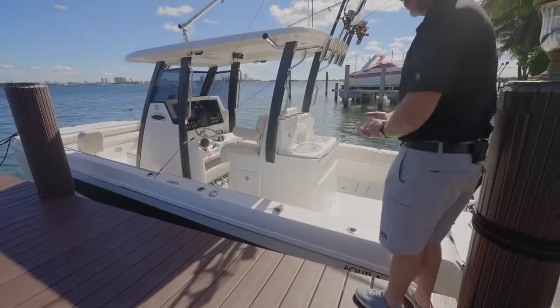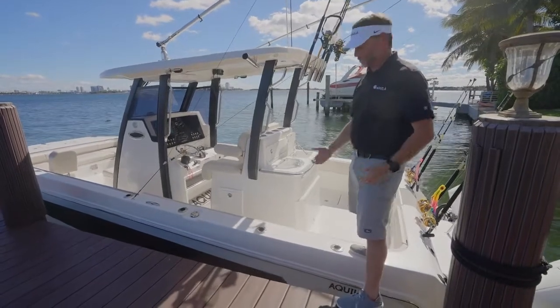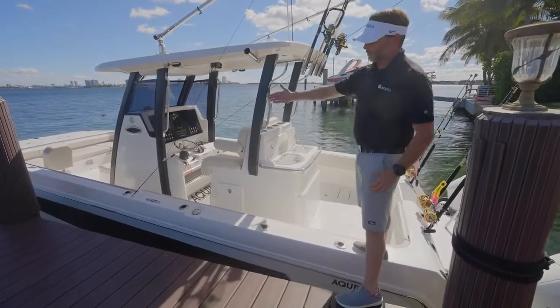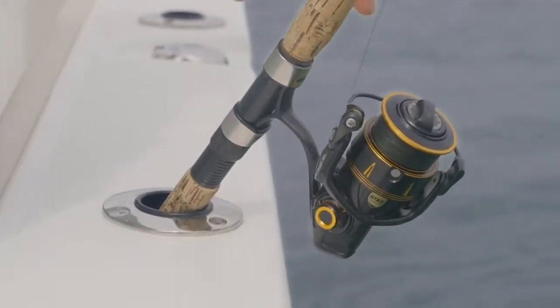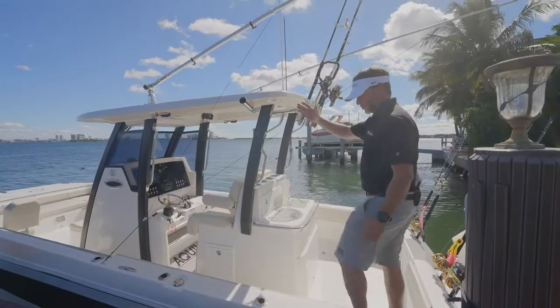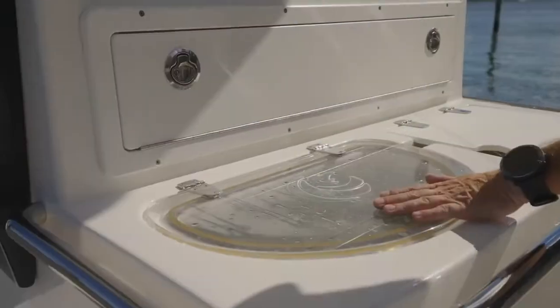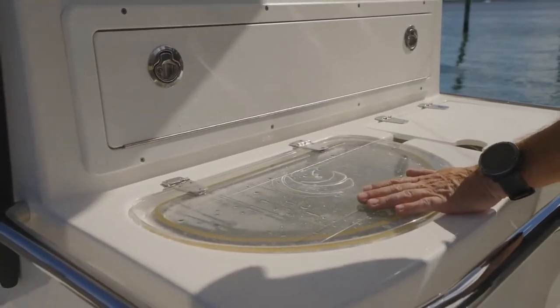Okay, stepping aboard here, you're gonna notice this is a nice level height dock to our gunwale, so it's a very easy step on. You're gonna notice fishing rod holders, 4 on each gunwale, running down the deck. And also you're gonna notice you have non-skid on top of your gunwale, which is very nice to keep you sure-footed. We've got a 30-gallon live well tank, easy flip lid.